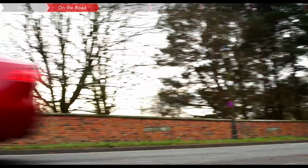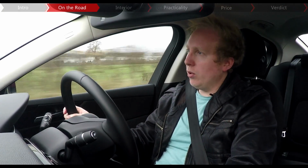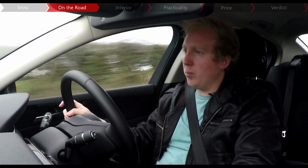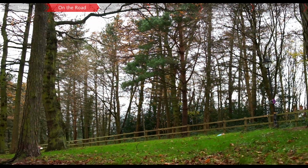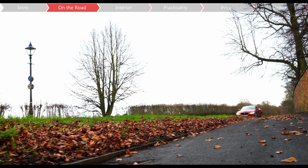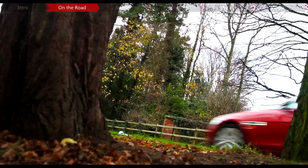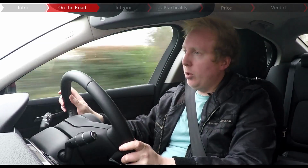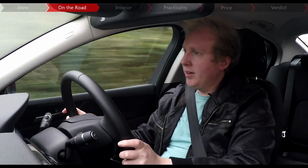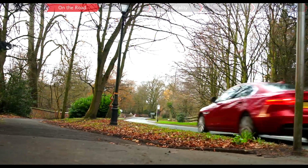Engines are the all-new 2-litre Ingenium diesel with either 161 or 178 horsepower, 2-litre turbocharged petrol in 2 different outputs, and a supercharged 3-litre V6, which you can also find in the F-Type, and that has 335 horsepower. This entry-level diesel, which is what we're in now, is expected to be very popular with business drivers thanks to its 74 mpg economy, and also its taxman-friendly 99 grams per kilometre of CO2 emissions.